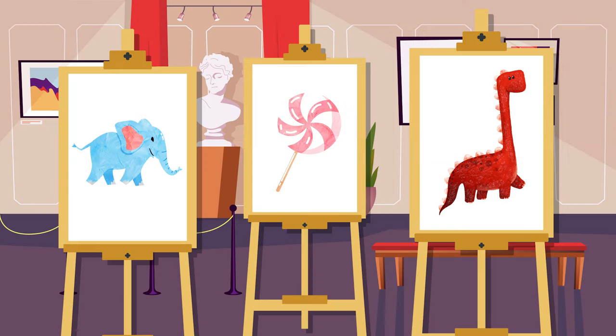Friends, look at all the different things I've painted. There are so many different interesting things to look at. But I need your help finding some things. Can you spot the pink lollipop?